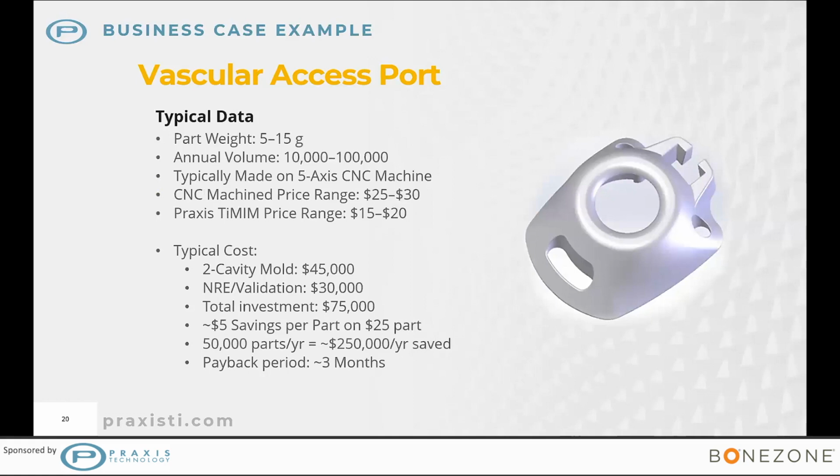A great business case example is this vascular access part. The part weight can be in the range of 5 to 15 grams, depending on the part. Typical annual volumes can range between 10,000 to 100,000 pieces, and it is conventionally manufactured on a 5-axis CNC machine. A CNC machine price can be in the $25 to $30 range. The MIM price can be in the $15 to $20 range.